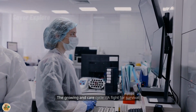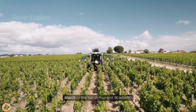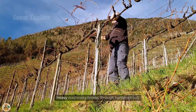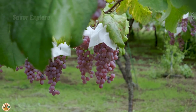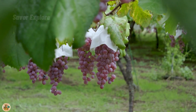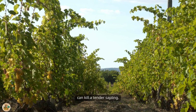The growing and care cycle, a fight for survival. March, the harsh moment of rebirth. Heavy machinery breaks through hardened soil, preparing it for the young vines to be planted. Every detail must be exact: depth, spacing, sunlight. Even the smallest mistake can kill a tender sapling.